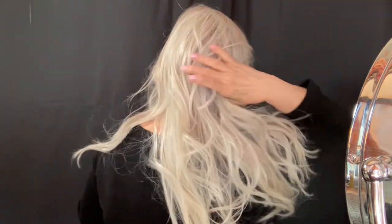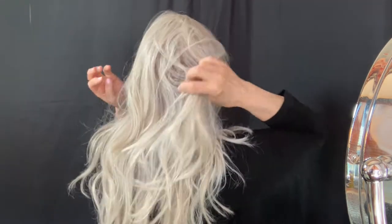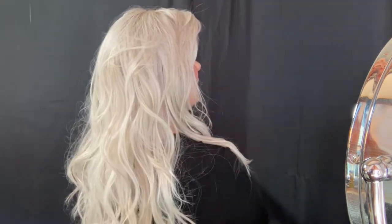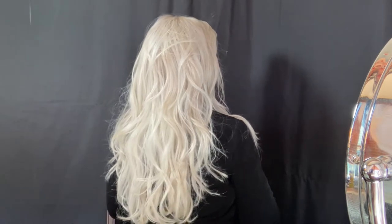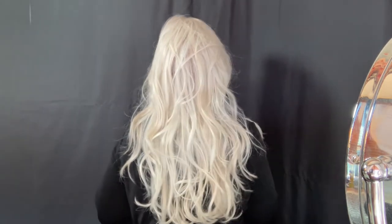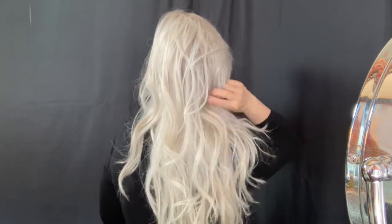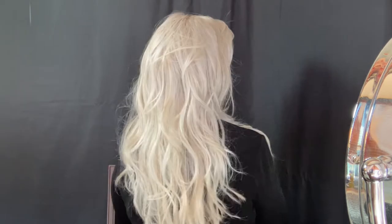But I think that the great thing about this wig is that she's not so dense. She's very believable. I have a daughter-in-law whose hair is so thick, you could make four wigs, but most of us don't have hair that thick. So in that case, it's very, very believable to not have so much hair in the wig.